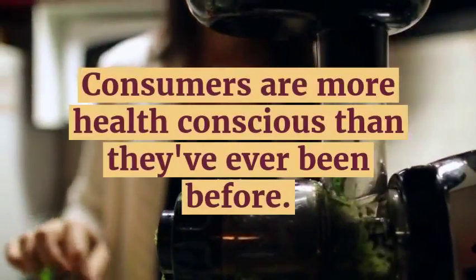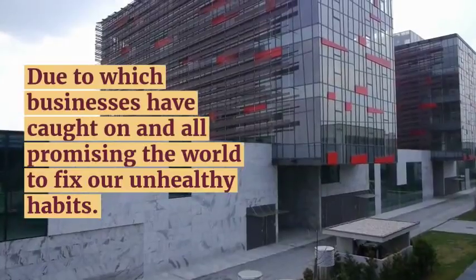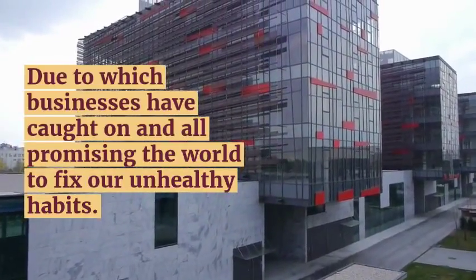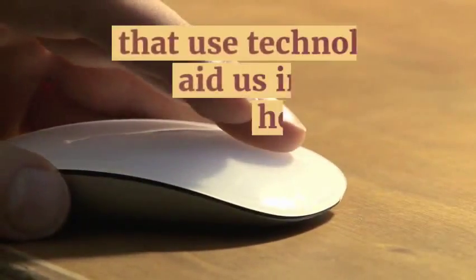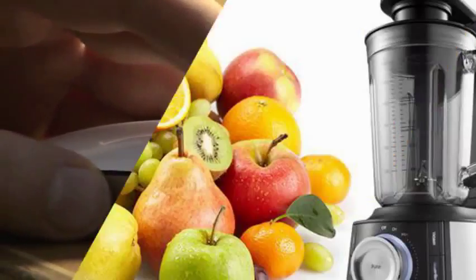Consumers are more health conscious than they've ever been before, due to which businesses have caught on and are all promising the world to fix our unhealthy habits. Here is a rundown of the best nutrition gadgets that use technology to aid us in leading a healthier life.